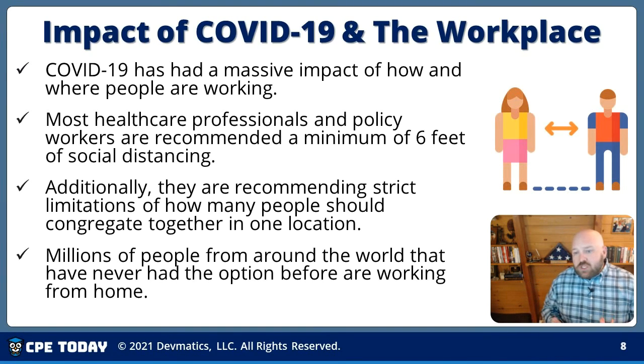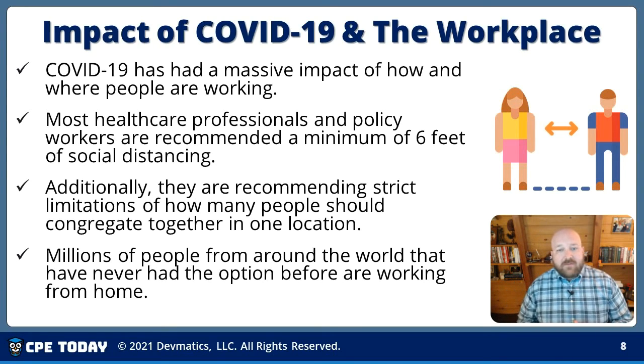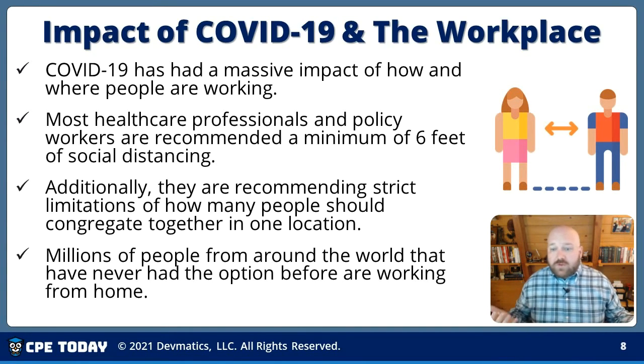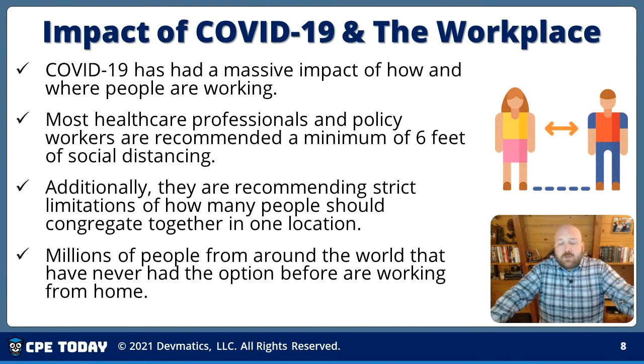Now, some of the bigger changes that this has had on people is how, where, and when we're working. A lot of offices and a lot of commerce spaces have had to close down. Either they've been closed down the entire time, or for a duration of time, or they've had to significantly change their operations. Where I live in Southern California, we've had to close down restaurants multiple times just due to the rate of coronavirus. At the time of this filming, pretty much all the restaurants in Southern California are closed. And in fact, most retail organizations are as well.